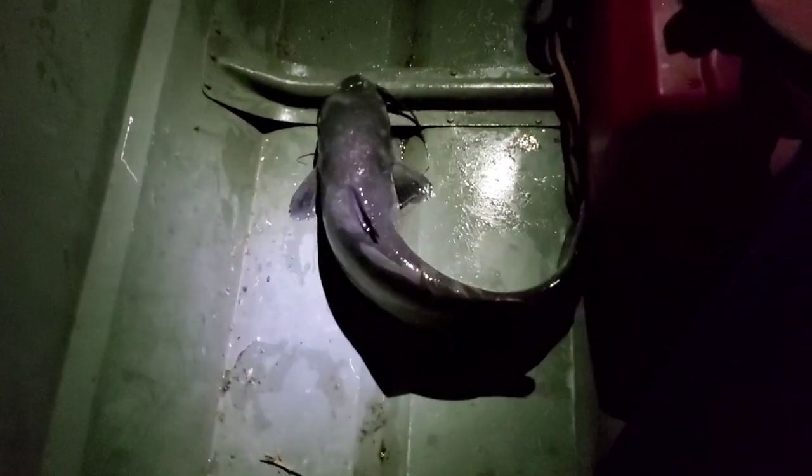James got the first one in the boat. Little channel cat here. Thought Noah was getting a little action here. He's playing with it. Looks like I'll be stripping catfish. Kevin, you're bobbering. Oh yeah, I see it moving. James got one on. Yo, I got one. You got one too?